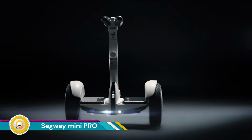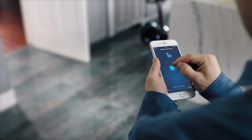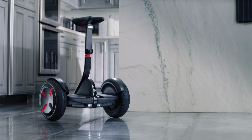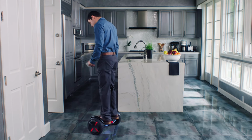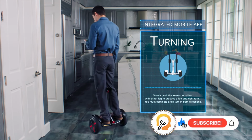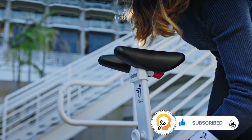Segway miniPRO. The Segway miniPRO is a self-balancing electric scooter that's known for being easy to learn and fun to ride. Self-balancing, the Segway miniPRO uses gyroscopes and electric motors to automatically adjust the wheels, keeping the vehicle upright even during acceleration, braking, or turns. This makes it ideal for beginners who might be intimidated by traditional motorcycles or scooters.